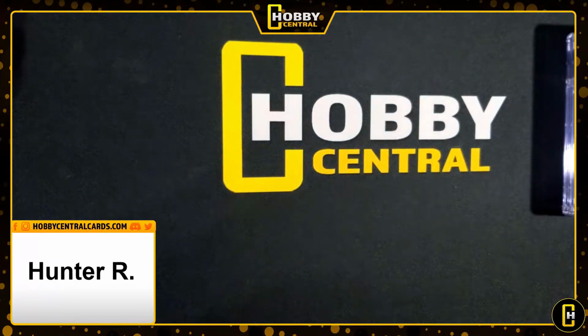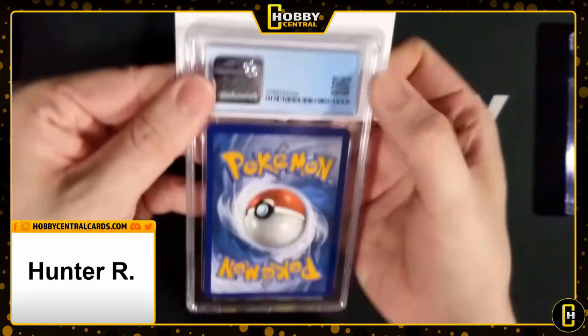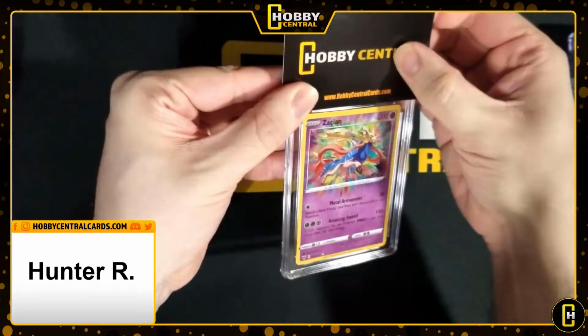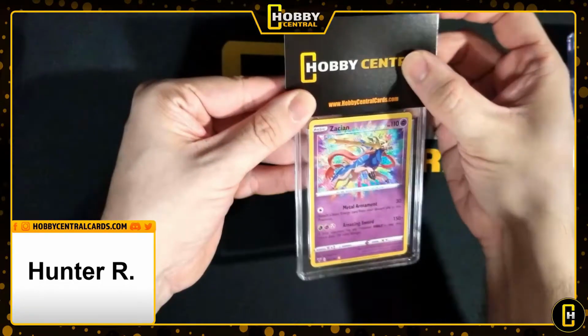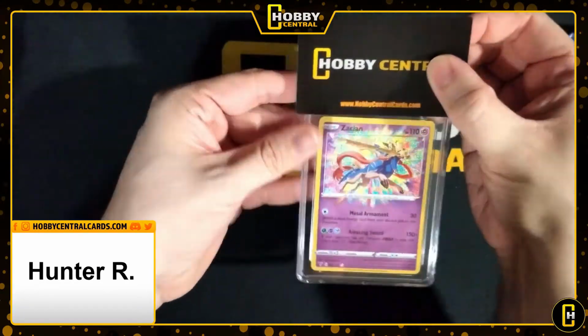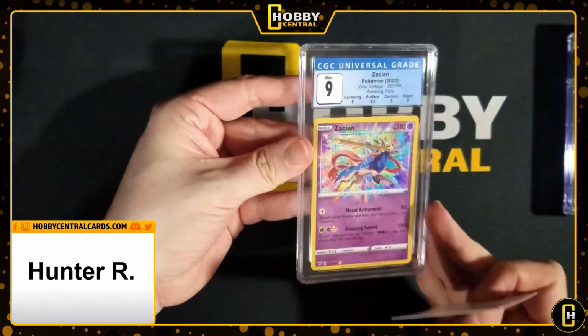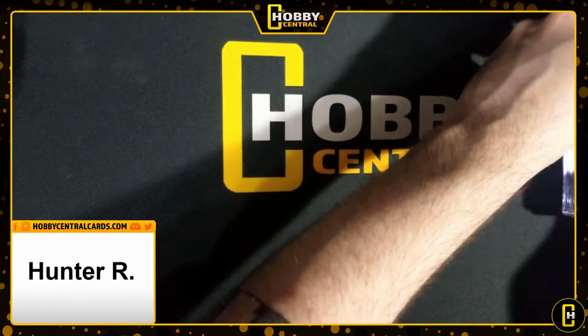Next card. Another English card. It is Zacian Amazing Rare. Looks really nice in this case. And they got a 9. 3 9s and a 9-5. Very nice set of 9s from this submission, Hunter.